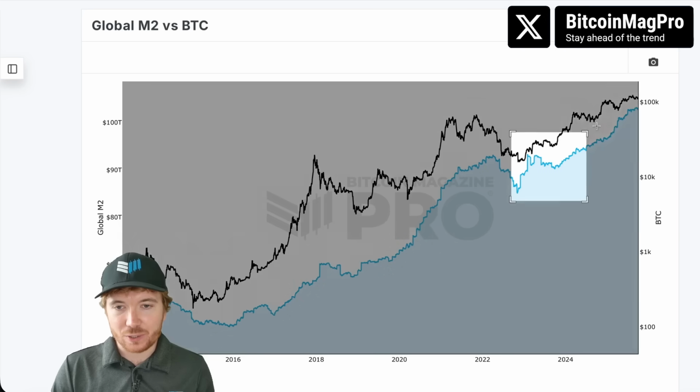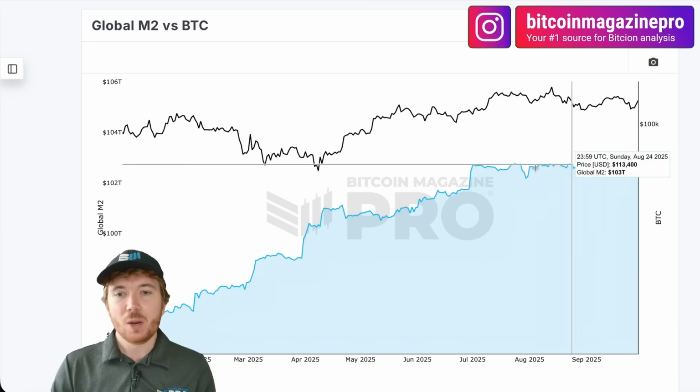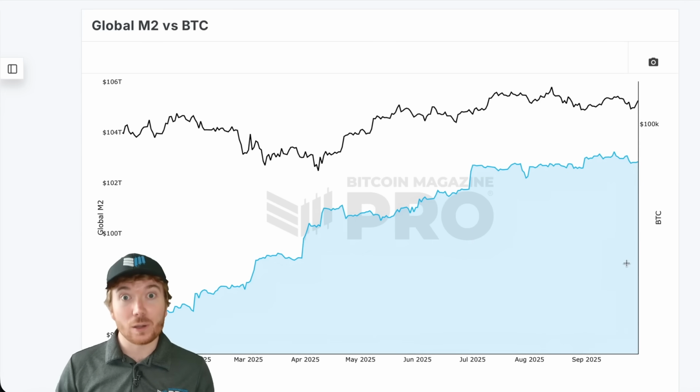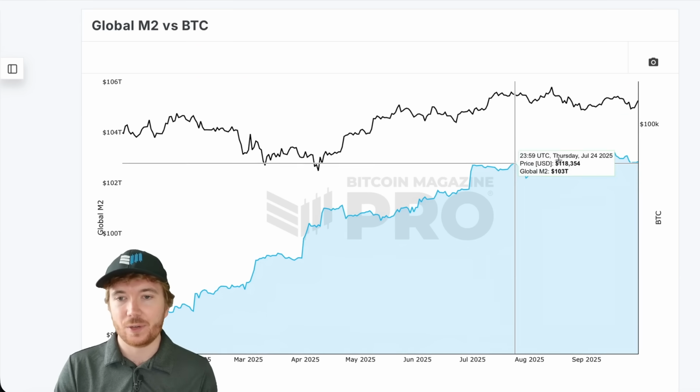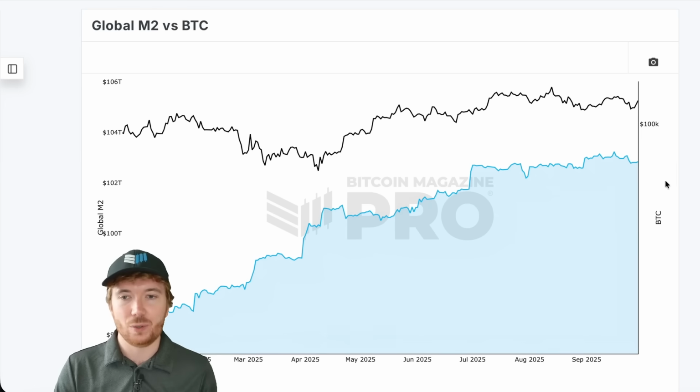Now, what we can do is if we just zoom right in on the current cycle, we can see, especially over the past few months, the global M2 money supply kind of chopping and consolidating alongside Bitcoin's pretty stagnant price action. After we made a new all-time high around $123,000, $124,000, we've actually seen a little bit of contraction in this global M2 money supply.